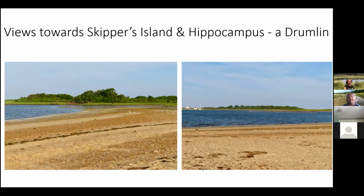So in a nod to Block Island history, I try to always incorporate calling it Hippocampus, which is what everybody called it until about the 1970s when the beans became more prevalently known out there, the bean family. So it is known by many as Bean Point. But before that, it was a hippocampus, and before that, it was simply a drumlin.